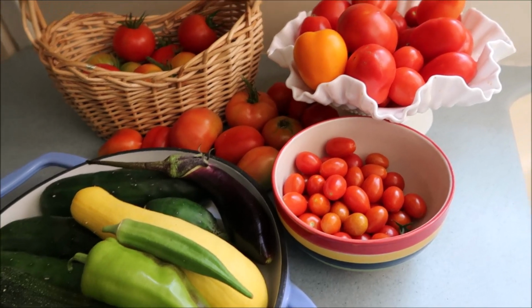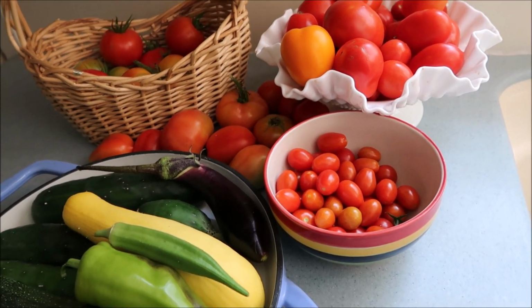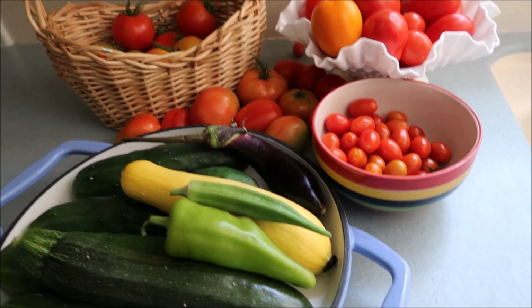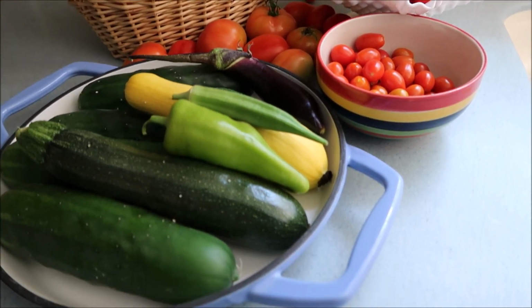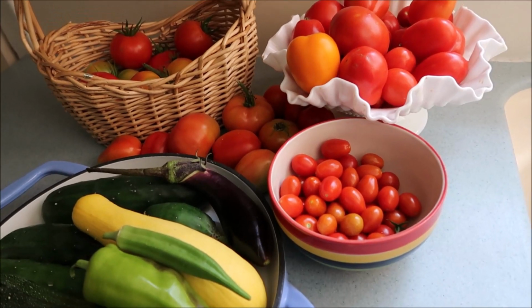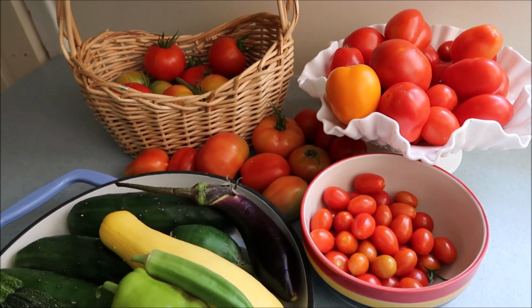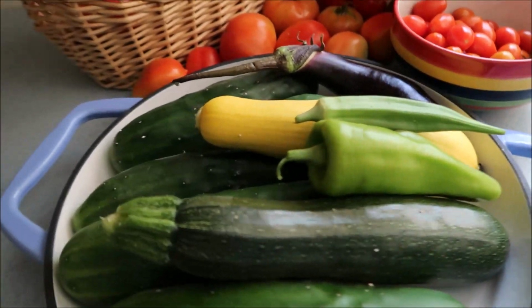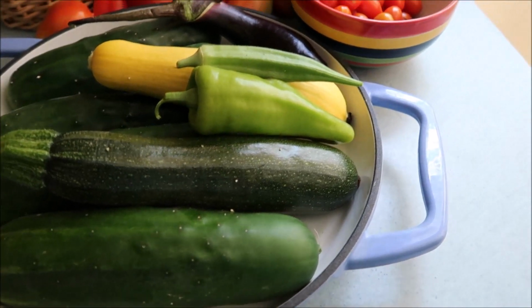We had salsa and chips with it, and the cucumbers for the baby. And so I am just overwhelmed with blessing, and I'm just grateful to God for this harvest here, and that I can share my gatherings. I'm so happy that I can share this with you so that you can see the fruitfulness of my garden.